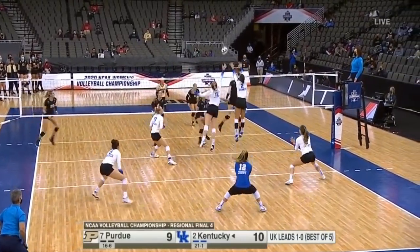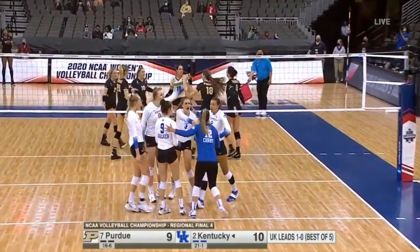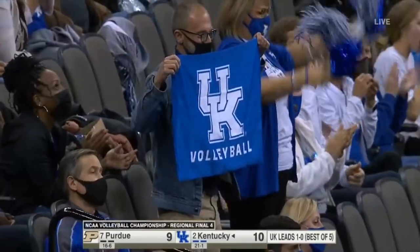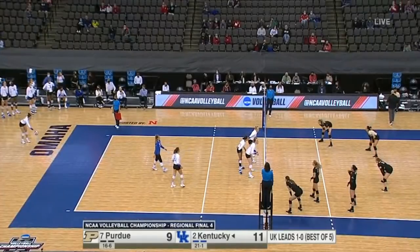Serve and play some defense for Kentucky. Good block touch. You can see the play develop from behind. Delivery and nice play into the cross court once again by Skinner. Well, in Purdue's offense, they're running that 3 with the inside 2. You've got the right side blocker pinched all the way in. That's why they're able to touch that ball.